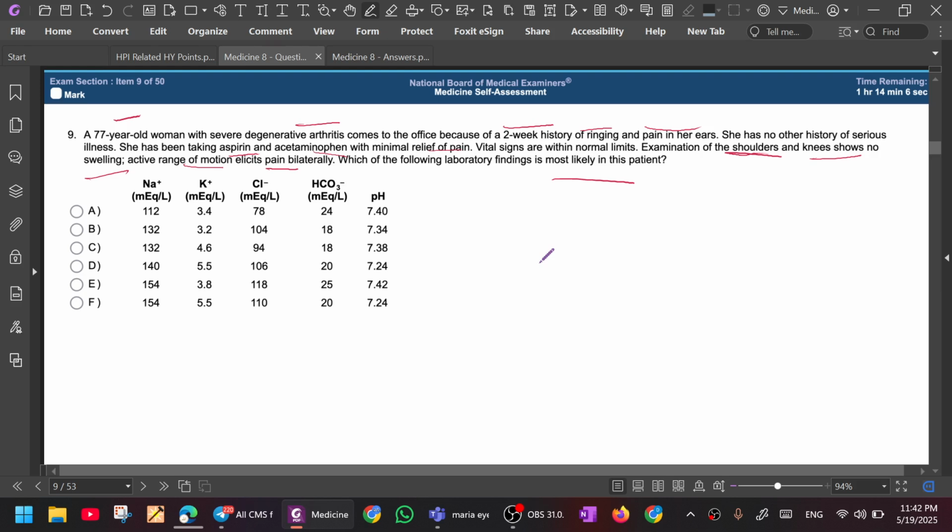Ringing. Is it the aspirin, like salicylates, causing something? You think so? Because there is ringing, aspirin or salicylate toxicity can cause ringing or pain. I mean, it's the only thing that makes sense, but it doesn't say that she has been taking it for a while. I thought she had just taken it for a short while, but I guess that's the only thing that makes sense.